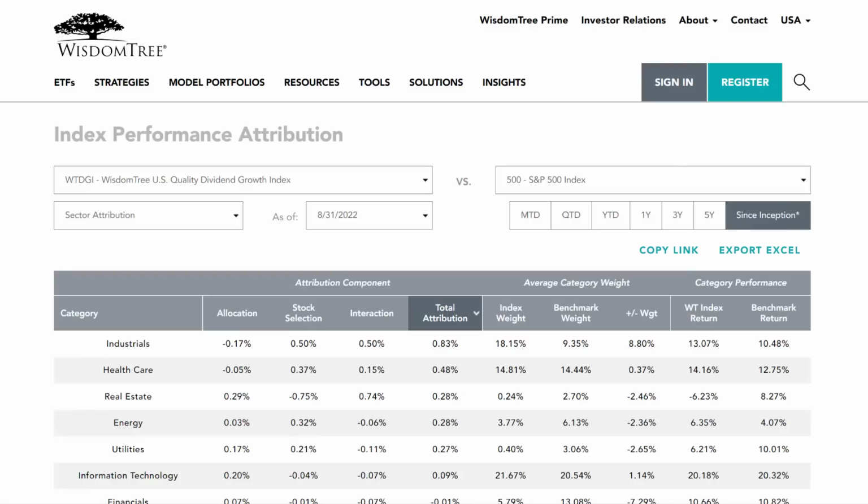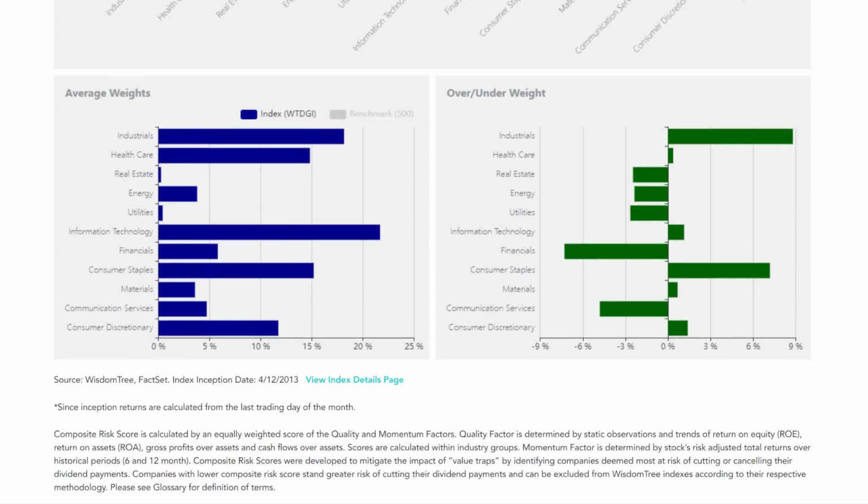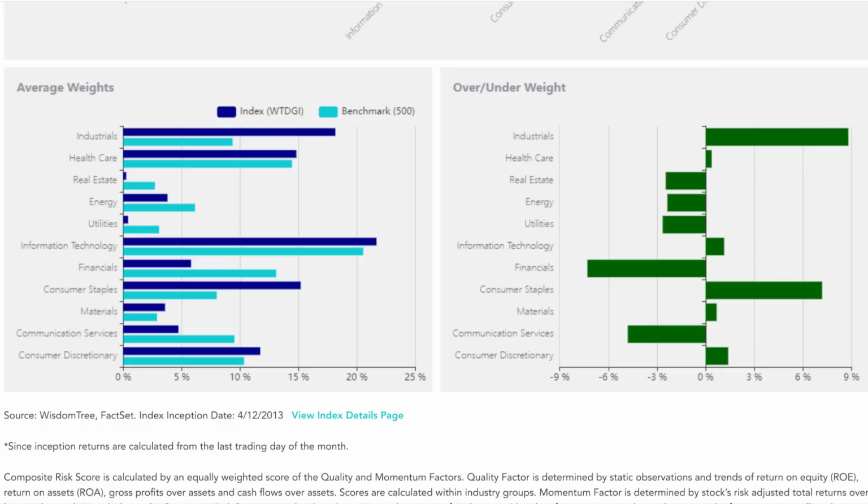Now, I want to go in and take a look at how this index compares to the S&P 500. Let me scroll in here. Let's see if you can see this a little bit better. All right, now you can see it a little bit better. Okay, so over here on the left, this is the DGRW. This is this index versus the S&P 500 based off of the sector weighting. Okay, so you can see here that it's actually fairly similar. You really have to kind of squint your eyes and see, okay, well, what are the differences here?